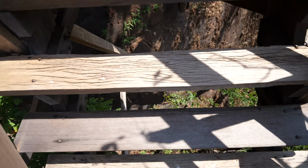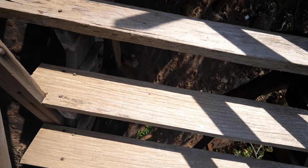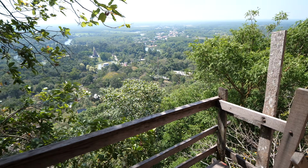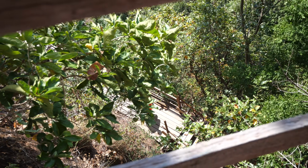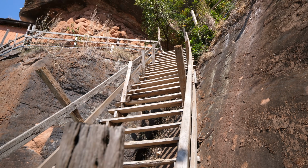Oh yeah, the staircase is kind of on a slant. Oh man, I gotta say that's a little bit spooky because the entire staircase is kind of on a slant, and with every step it kind of shakes and the wooden beams kind of bow a little bit. Although it's in very good condition. It's thrilling. It's beautiful.